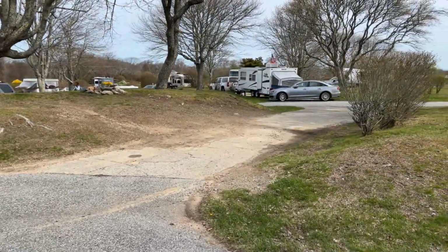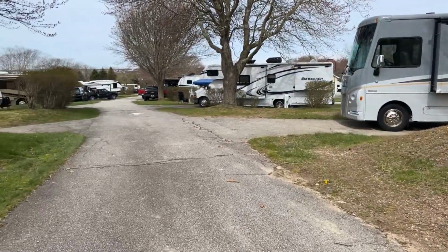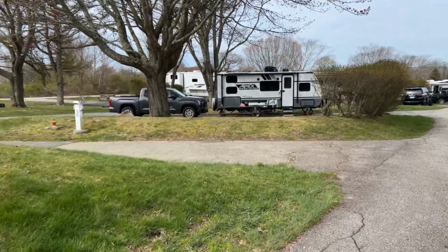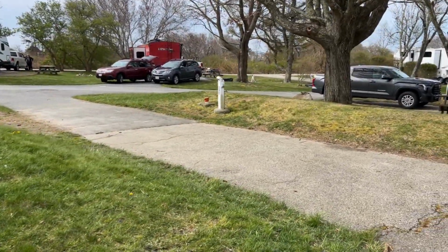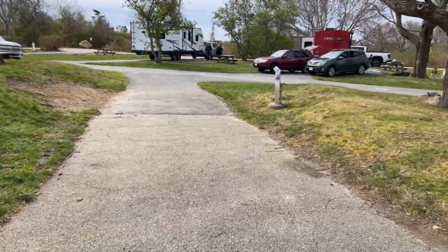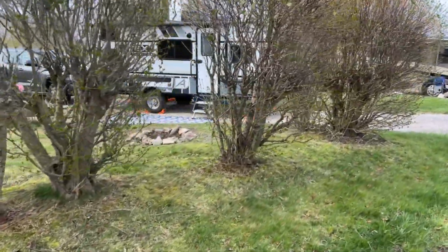The sites are well spaced, and the little hills actually provide a fair amount of privacy between the sites. Some sites will require a little work to get level, but it didn't seem to be a problem for us and a lot of the larger rigs we saw here. It is worth noting that even though most of these sites, especially down in Area 1, could accommodate a very large camper, none of the sites are 50 amp. All sites are 30 amp.